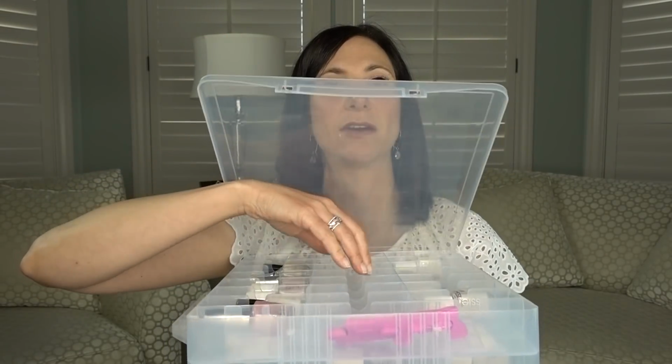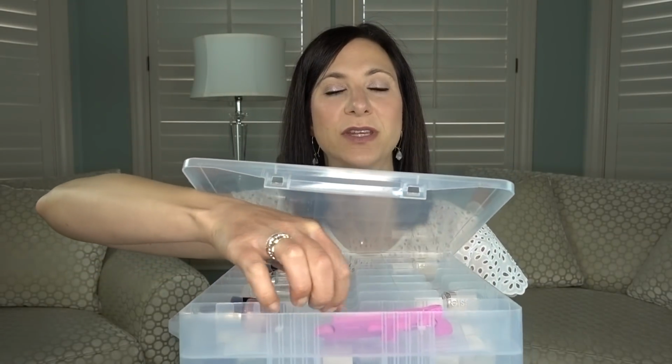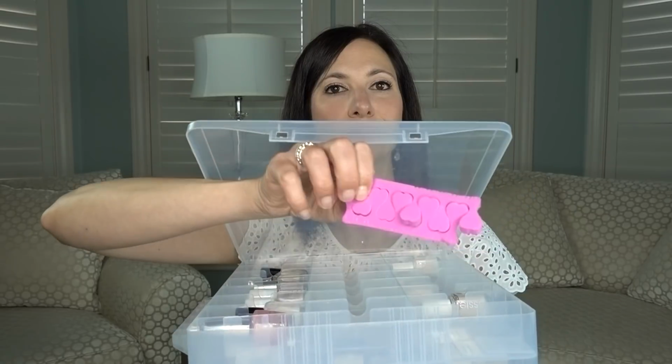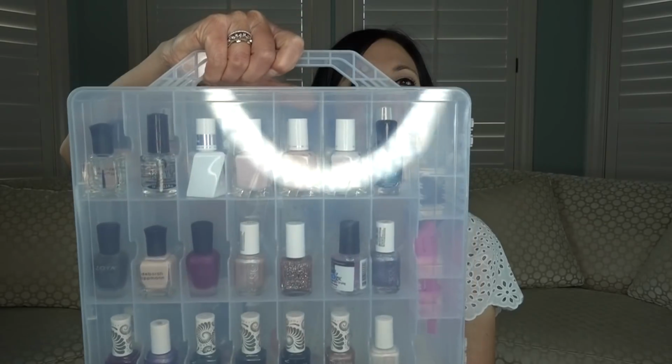It's got all of this area for nail polishes. And then at the very front part near the snaps, there's space to put toenail separators, tweezers, anything like that. It's a really useful box, and I think it's a really nice, compact way to store your nail polishes. So I really like this.